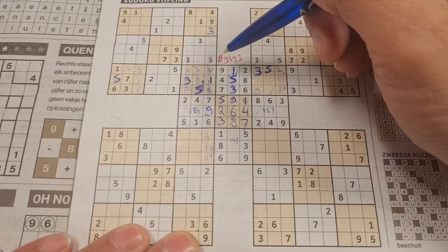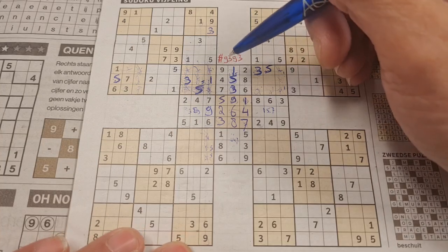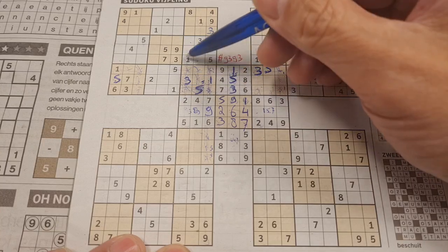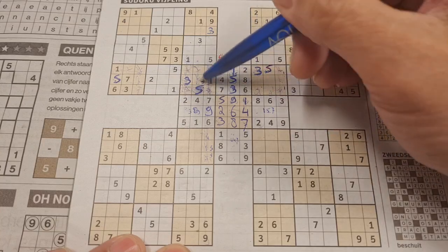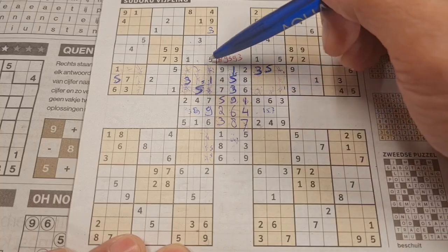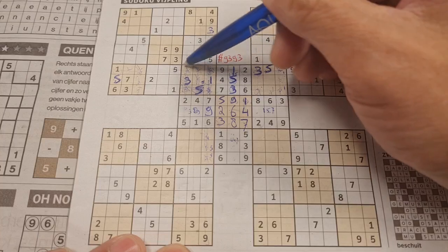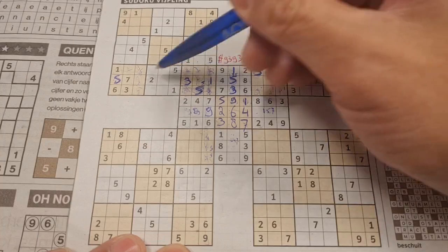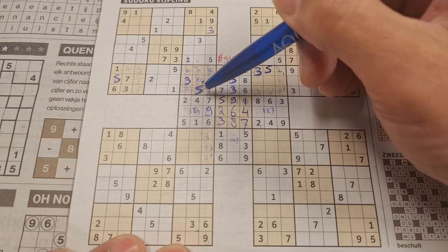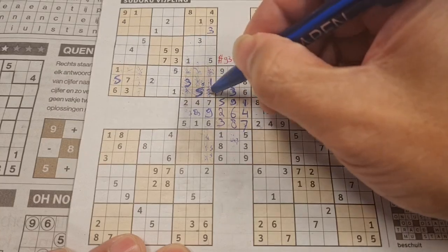Need a 9. Okay, then, let me see, need a 2. Well, 2, 2, okay. 1, 2, 3, 4, 5, 6 missing numbers. One of the missing numbers is 2. We have a 2 in this row, so no 2 in these three boxes. Here can't be 2 because we have a 2 in this row, so no 2 there. So the only 2 places left for the 2 should be here or there. We have a 2 in this column, no 2 there. 2 is supposed to be here.